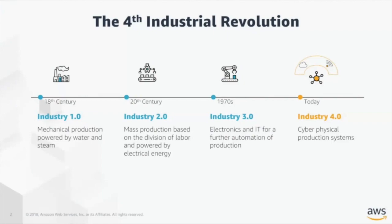So it all started with Industry 1.0 in the 18th century, when mechanical production was powered by water and steam. Then we moved on to Industry 2.0, where mass production was based on division of labor and was powered by electrical energy. And in the 1970s, we started seeing the evolution of electronics and IT for further automation of your production system. Today, we stand at Industry 4.0, which is a cyber-physical production system.